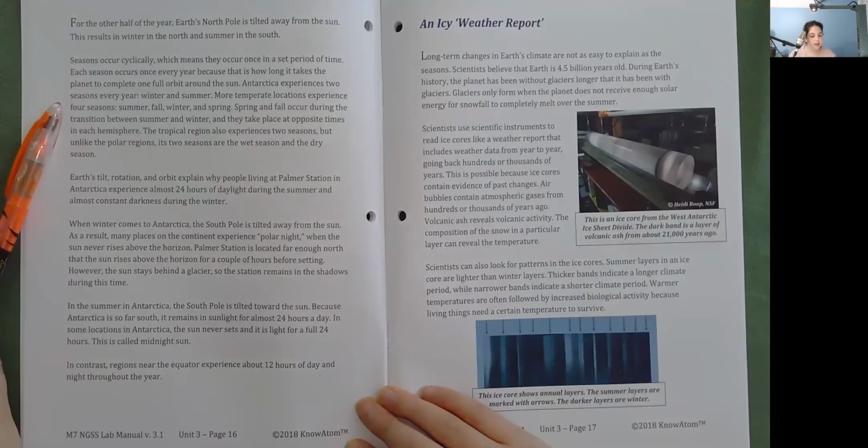Antarctica experiences 2 seasons every year, winter and summer. More temperate locations experience 4 seasons, summer, fall, winter, and spring. Spring and fall occur during the transition between summer and winter, and they take place at opposite times in each hemisphere. The tropical region also experiences 2 seasons, but unlike the polar regions, its 2 seasons are the wet season and the dry season.